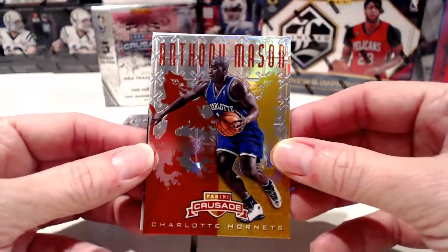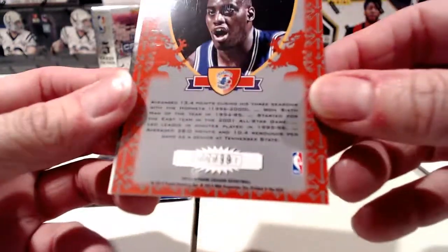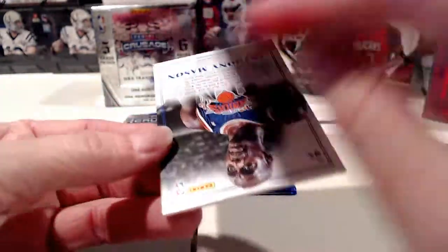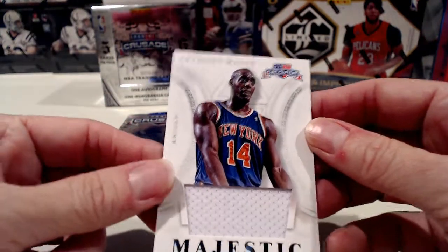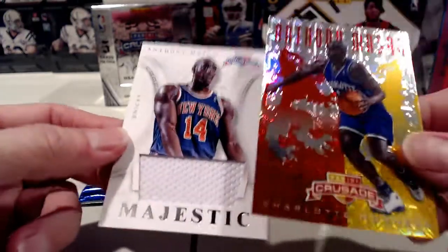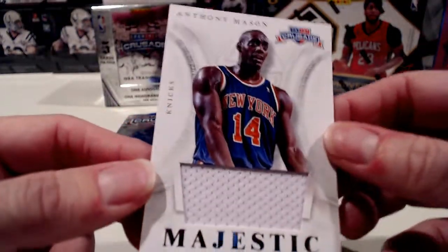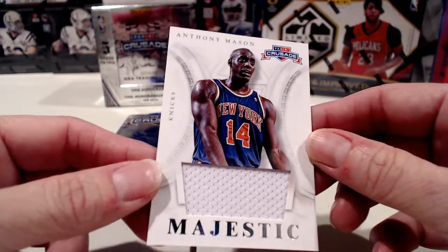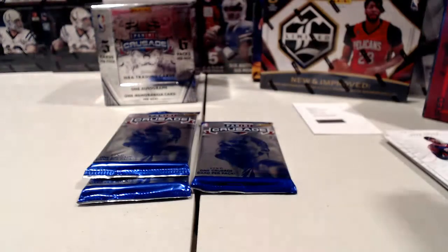that you would like to know if they still have the card. There's an Anthony Mason for the Hornets, and that one is going to be numbered to 99 on the Anthony Mason Crusade. And that is going to be followed by an Anthony Mason hit. So, how about that? Although the hit is for the Knicks, right? Yeah. So, the Anthony Mason Crusade is going to the Charlotte Hornets. The Anthony Mason fabric is going to the Knicks. Isn't that interesting? Yeah, well, so apparently Anthony Mason played for both.